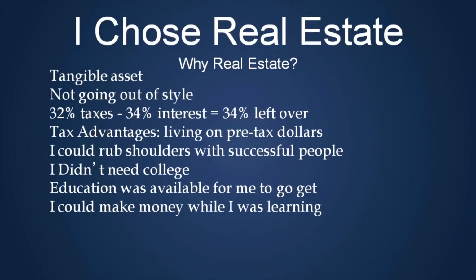So why choose real estate? First of all, it's tangible. It's not like a stock certificate or some kind of number floating around on a TV screen. It's real. You can usually walk out and touch your assets. I like to keep mine in my backyard, so I can drive to them and touch them and walk in them and smell them, take pictures of them. I don't think real estate's going out of style anytime soon. So it's always going to be here. I think there'll always be a need for it. I think that's a given.